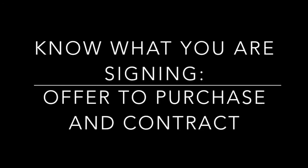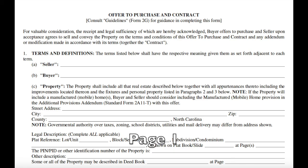So let's understand what we're signing when it comes to the offer to purchase. On page 1, section 1, we start with the terms and definitions. Here we will see the seller and the buyer names, and we will also see information regarding the property itself, including the street, city, county, zip, things like that, and then the legal description and the property ID number, as well as where this original deed has been recorded.